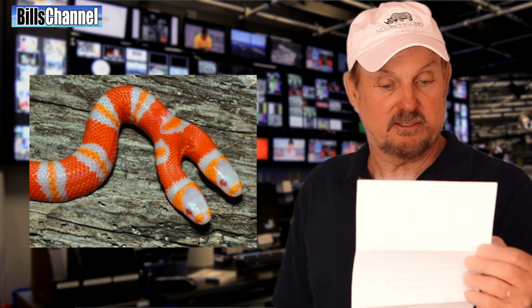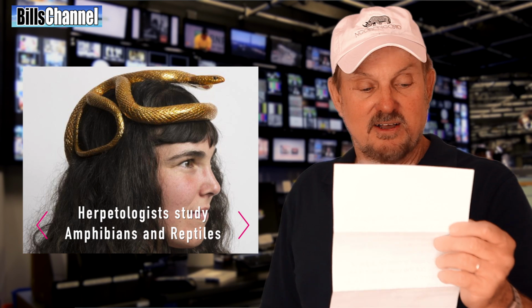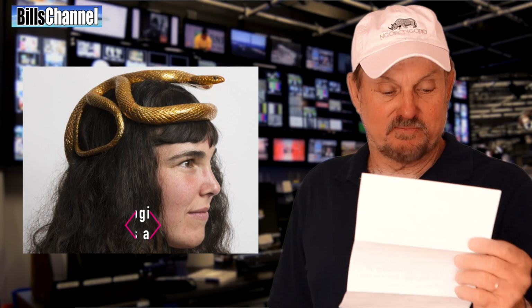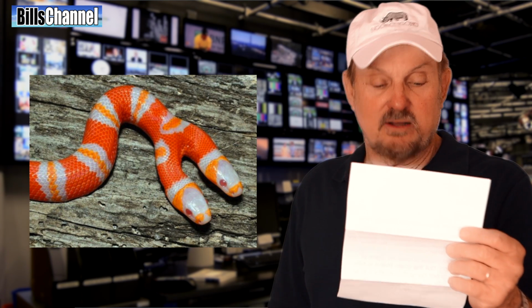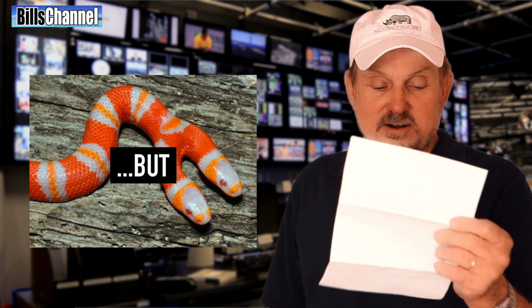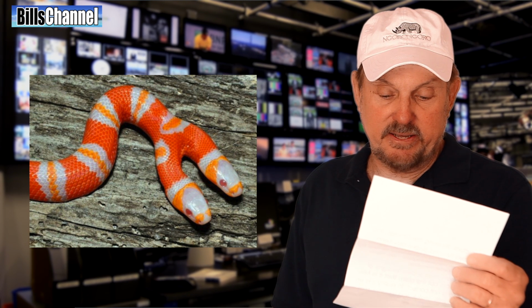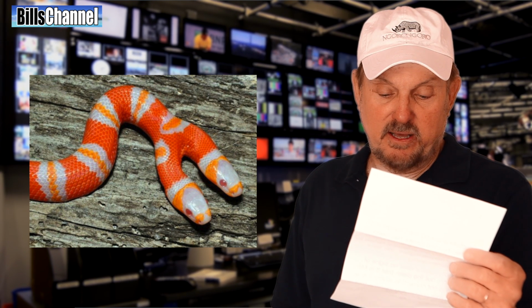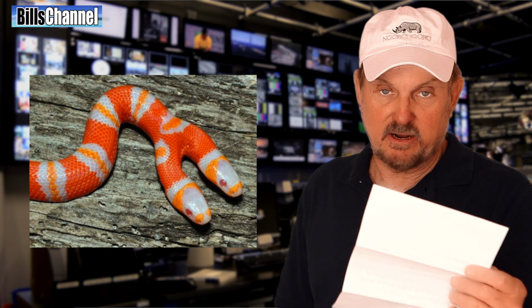The picture showing the orange and white two-headed snake has been carefully examined. Based on expert photo analysis and extensive review by a team of herpetologists, we got an official here, we have made a determination. The photo itself shows no signs of alteration, but the claim that, oh no, here we go, another one of these dreaded buts. But the claim that it is a milk snake is not correct. In reality, it is an albino milk snake, and therefore, our final determination is, are you ready?